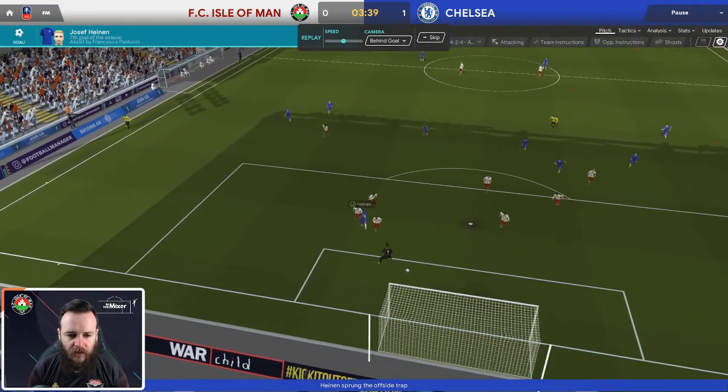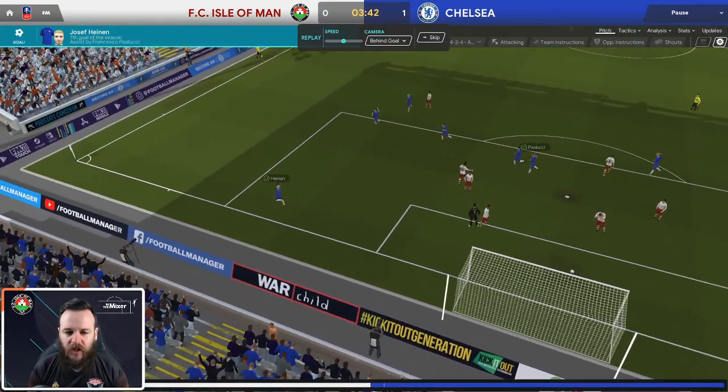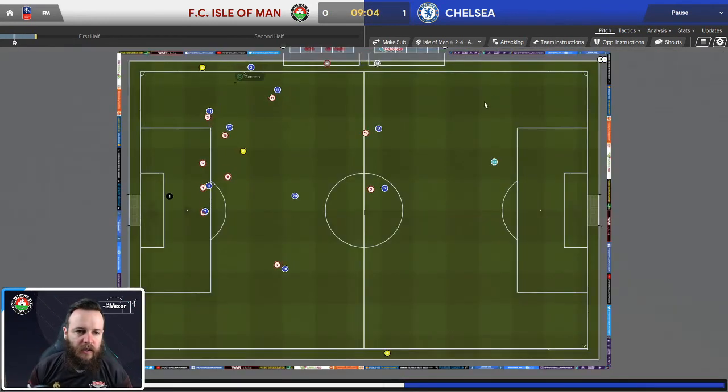No one can get goal side in time. And Mancini maybe could have come out a little bit more. He was inside his 6-yard box by the time the finish came through. Heinen just absolutely leathering it back across him for a 1-goal advantage to Chelsea. Will that change their mentality as the game continues?